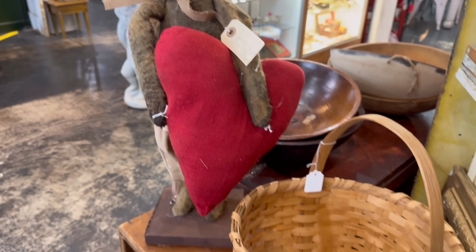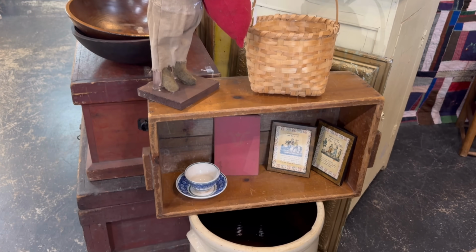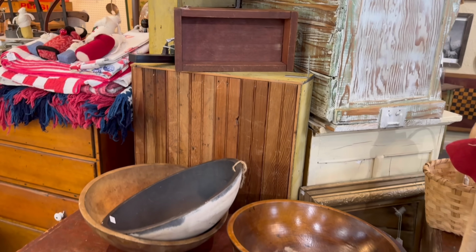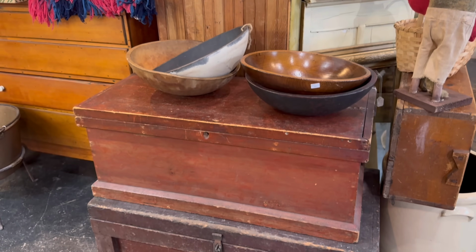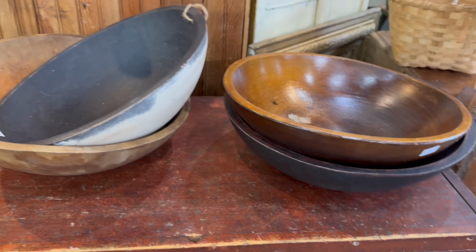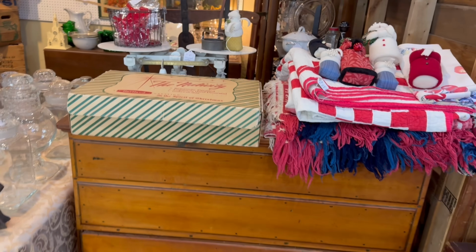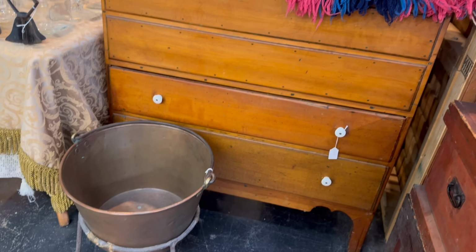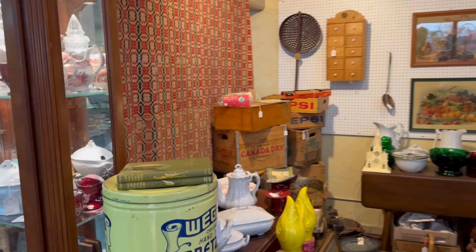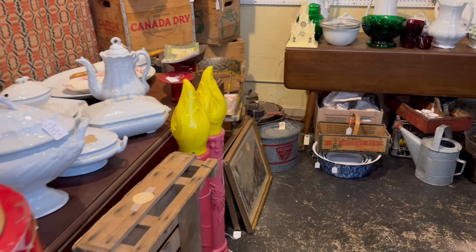Another cute little bear with his heart. Jackie always has the cutest handmade items in her booth. Some wooden bowls there, and she had a couple of pretty boxes. Of course, I need another box to stack like I need a hole in my head. And I thought this was a really pretty pine piece, and I think I've showed that to Mama before. I thought it'd be pretty in her bedroom. And I absolutely love this gorgeous coverlet that's hanging on the wall back here. So beautiful.